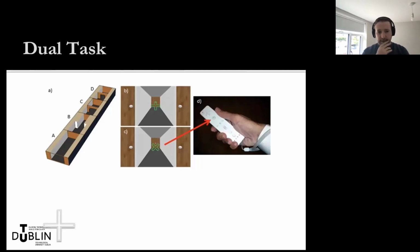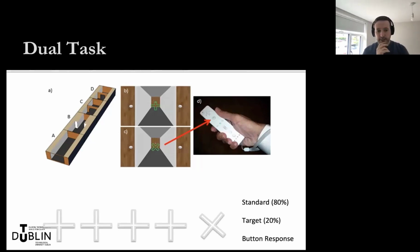So our experiment is very simple. I think I did the reverse of a lot of people. I went from the Max Planck where you have gold to using a Wii and a stepping pad.